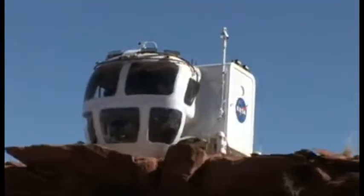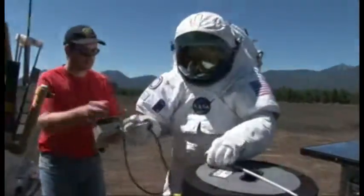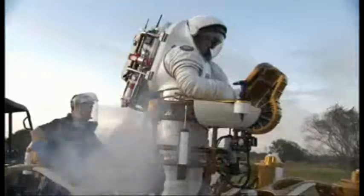The use of robots is just one of the many mission activities that Desert Rats has conceived and demonstrated. From analysis of samples using a mobile science lab, to nighttime exploration, to testing the recharging capability of the suits, Desert Rats is writing the book on new planetary exploration.